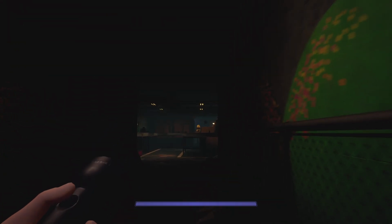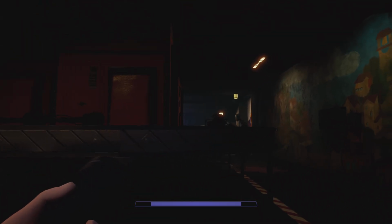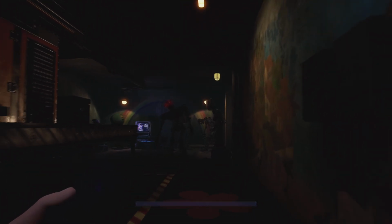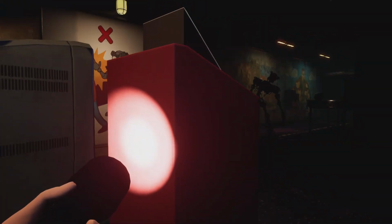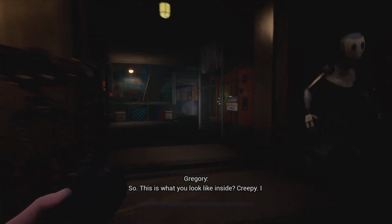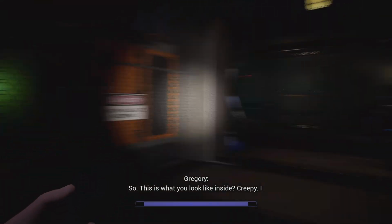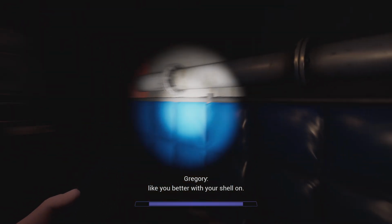Just moved. What do you look like inside? Creepy. I like you better with your shell on.